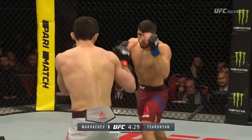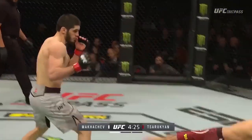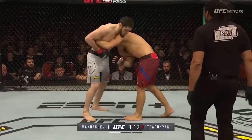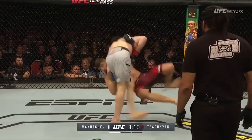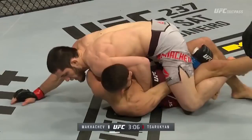Little does Islam know how much of a live dog Arman truly is. To begin, Arman slips on a spinning attack, leading to some clinch fighting. They battle back and forth for a minute or so until Islam hits a gorgeous trip takedown. He lands right into mount with Arman's right arm trapped under Islam's left leg. This is a terrible position for Arman.